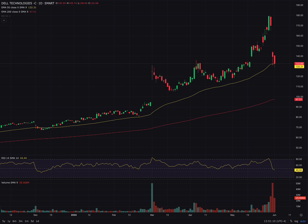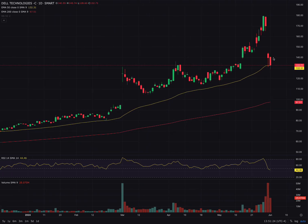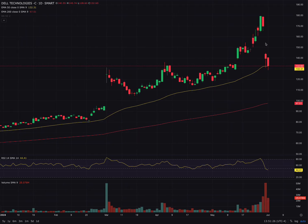But now we're not circuit breaker down on DELL, but from what I see on Interactive Brokers here, we have a short sale restriction because it's had quite a big move down today. You can see this big red candle followed by that big gap on the 31st on Friday. So looks like we're continuing down the elevator here. Elevator down, escalator up, right? As a lot of technical analysts like to say.